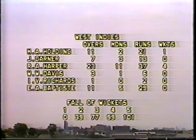The situation in this match then is rather desperate for England. They're 100 runs behind. They have 5 wickets in hand, but one of those wickets is Paul Terry, and I doubt very much if we'll see him again tomorrow.